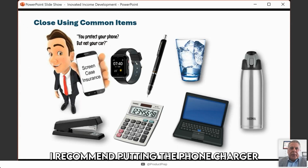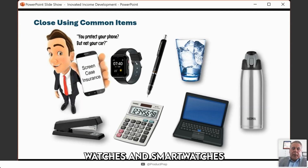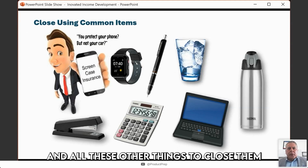I recommend putting a phone charger on your desk that will charge cell phones, Apple phones, smartphones, and even Apple watches and smartwatches. So when the customer sits down, hey, if you want to recharge your phone, there's a charger right there. And they just put their prop right in front of you. Use their Apple Watch, Apple Pay, and all these other things to close them.